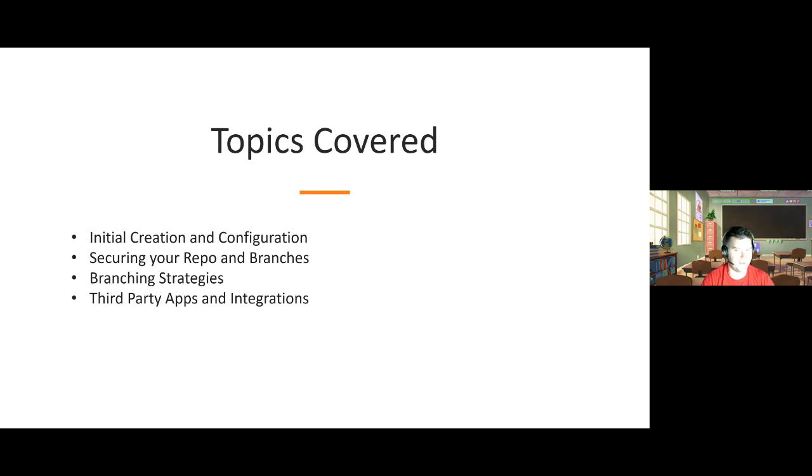Then we're going to go over branching strategies. And if you've worked in Git ever in your career, branching strategies are usually where most people have trouble. They can get complicated really, really quickly, and that's usually what causes people to give up and go back to a more simplified branching structure. And then if we have time, which hopefully we will, we'll demo some of the third-party apps and integrations that I use to help with my day-to-day operation within Azure DevOps and Git-based repos.